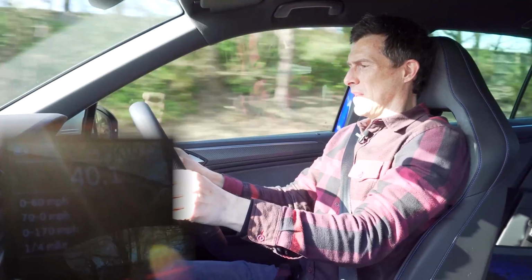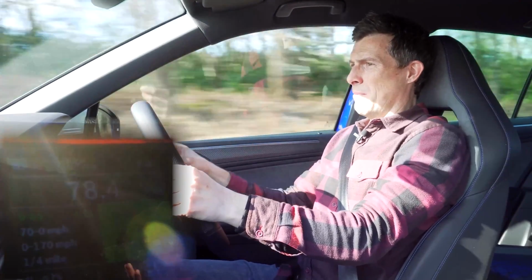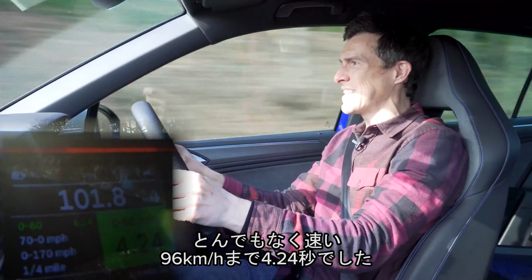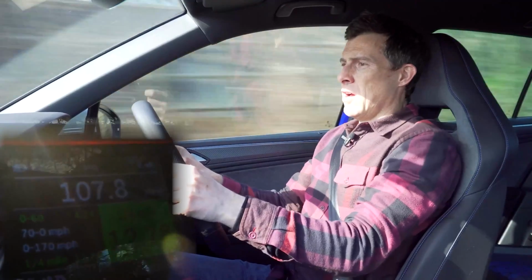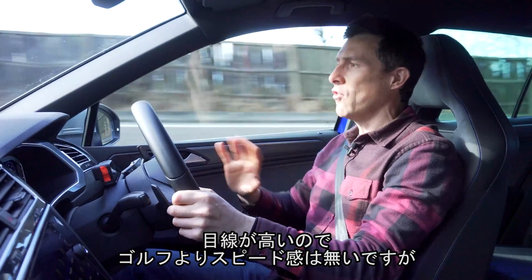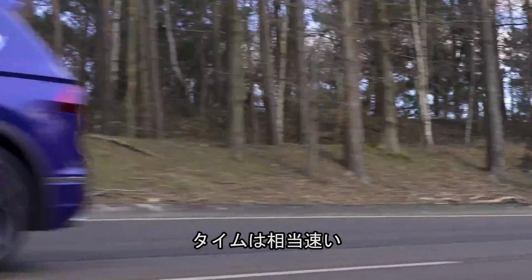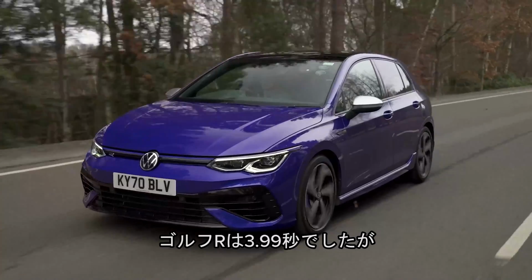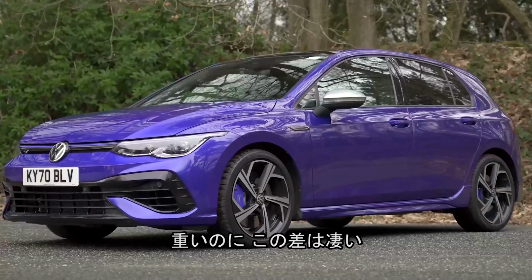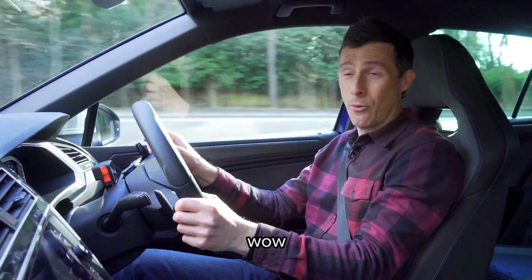Hooks up nice. Doesn't feel quite as intense as the Golf because you're sitting up high, but my gosh, still insanely quick. 4.24 to 60. What's a quarter mile? 12.78. That's nuts. It doesn't feel as quick as the Golf because obviously you're higher up, you haven't got your bum on the floor, but the numbers, there's nothing in it. I've had a 3.99 out of the Golf R. 4.24, that's not much considering how much bigger this thing is. Wow. Wow, wow, wow.